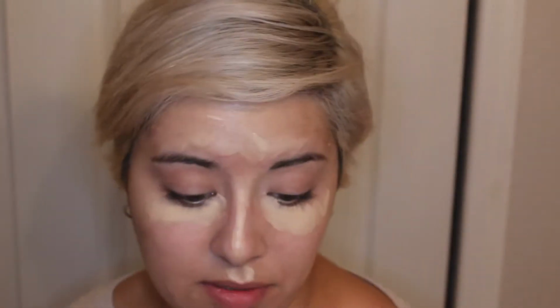Anyway, I was saying MAC Pro Longwear, Urban Decay Naked Skin, and MAC Prep and Prime Highlight. Okay, so my favorite way to blend things out is still my beauty blender. This one's a little dirty, but I used it this morning, so who cares? I'm just gonna do this little number because both the concealer and the foundation are a bit on the thicker side. And so for things like that, I do like the beauty blender because it's going to spread them out a little more evenly. Dot that, oh, it is a lot. And dot that all over my face.